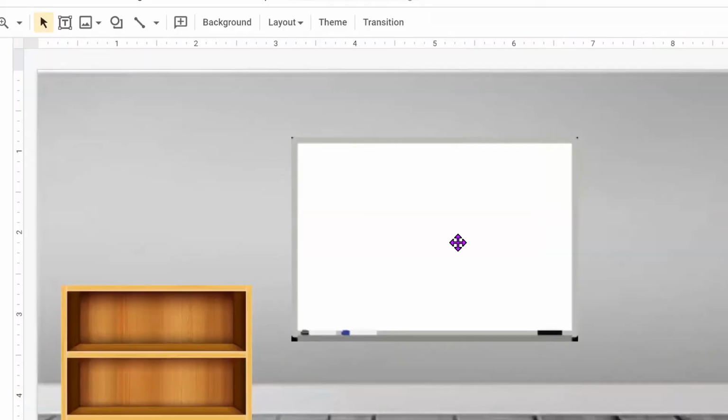So the way that you would do this is go up to your URL up here, the website, and find the word edit and highlight everything after edit. And you're going to backspace and type in the word preview. And that's going to open your slides up. Now you don't have a bar down at the bottom. And then you can take a screenshot. So I would take a screenshot of this whole thing.